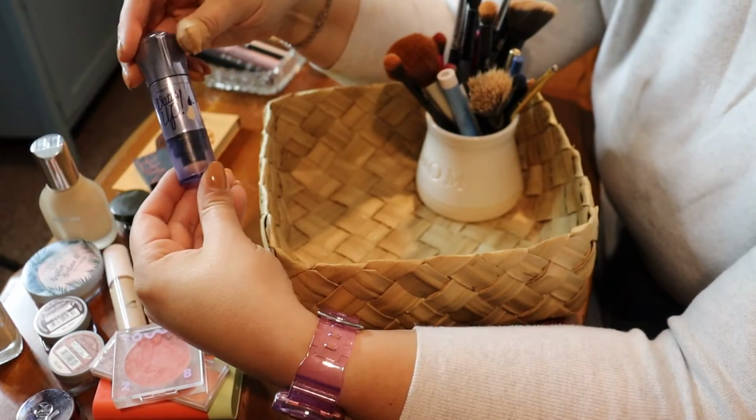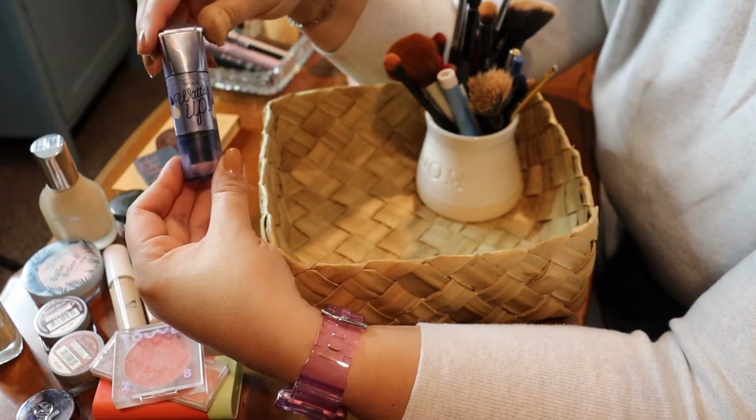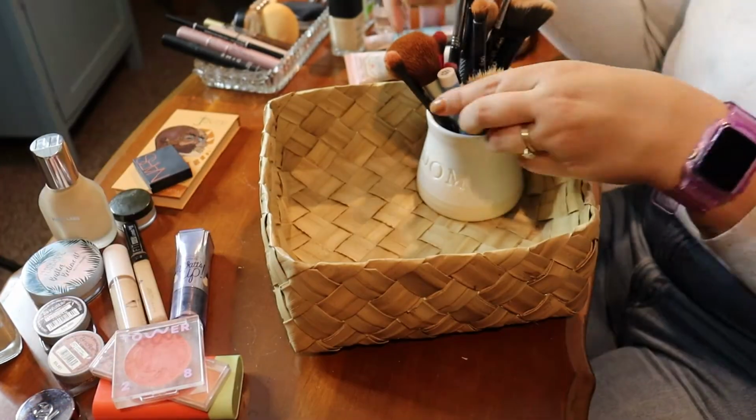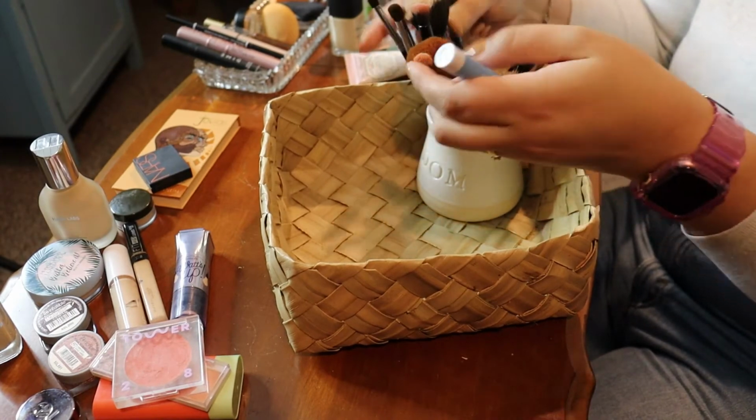And then my other highlighting option besides that e.l.f. Bite Size Duo was the Benefit Watts Up. I love this guy. We're gonna put him back though. What else? Okay, so there's a few products sprinkled in here.